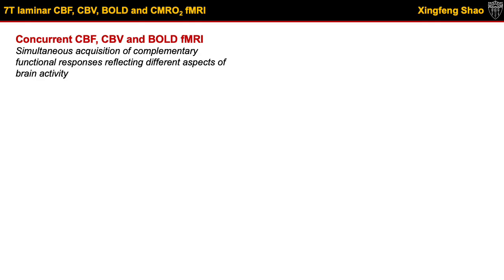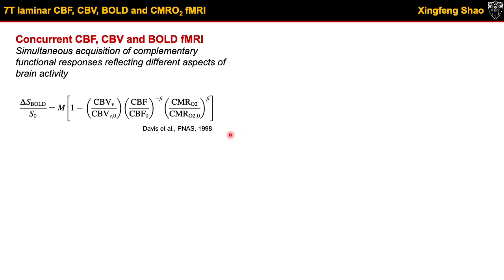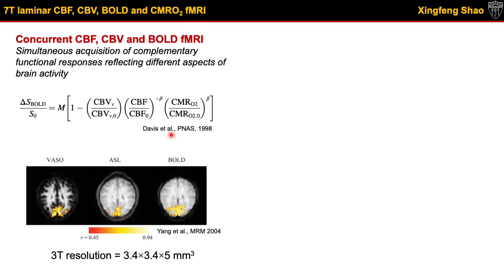Simultaneous acquisition of complementary functional responses can reflect different aspects of brain activity. For example, BOLD fMRI can reflect a complicated combination of underlying CBF, CBV, and CMRO2 changes according to this Davis model. And concurrent measurements of multi-contrast fMRI already drew much attention 20 years ago.